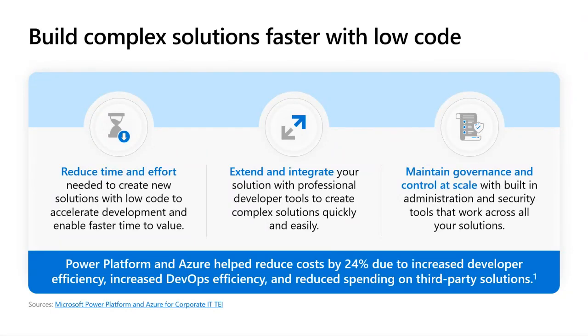The first value point is it can reduce the time and effort needed to create new solutions. By using these low-code tools, they don't have to take months and months to develop a solution. They can take weeks. Sometimes it's hours to tweak things as well. It enables faster, more agile time to market. It allows those developers to extend and integrate solutions they have with professional development tools, using tools they already have and use today. And finally, it helps them maintain the governance and controls because they're using a consistent set of tools, a consistent set of processes. They're not kind of pulling one-off apps here and there. They're building on a common platform.